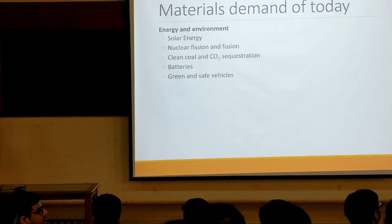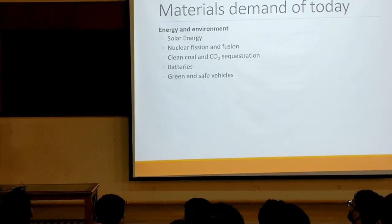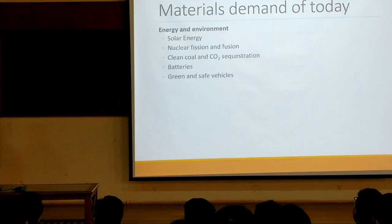In today's day and age, we're dealing with energy and environment. This is probably the most important area of concern. We're running short of energy. So I've just listed a couple of hot topics. We need materials for solar energy, nuclear fission, nuclear fusion, clean coal, carbon dioxide sequestration, batteries, vehicles, etc. And so on and so forth.